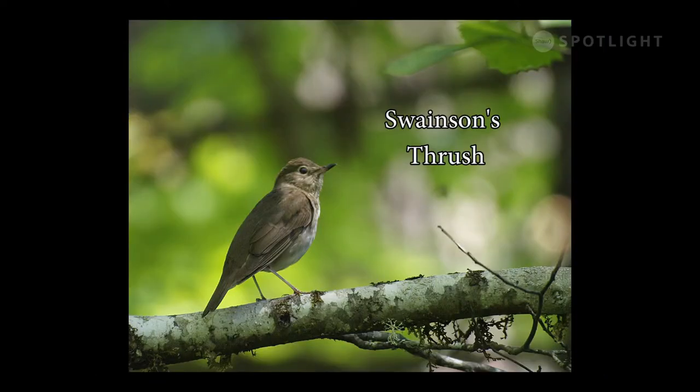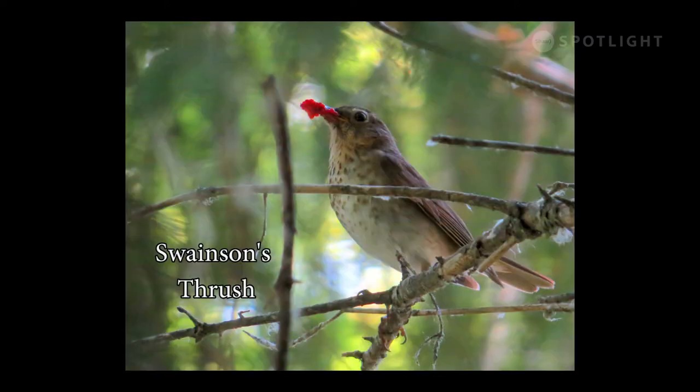The Swainson's thrush looks plain brown on the back and tail and has a soft speckling on the breast. They are one of my favorite bird singers. This Swainson's thrush is feeding on salmon berries. Notice the soft speckling on the breast.